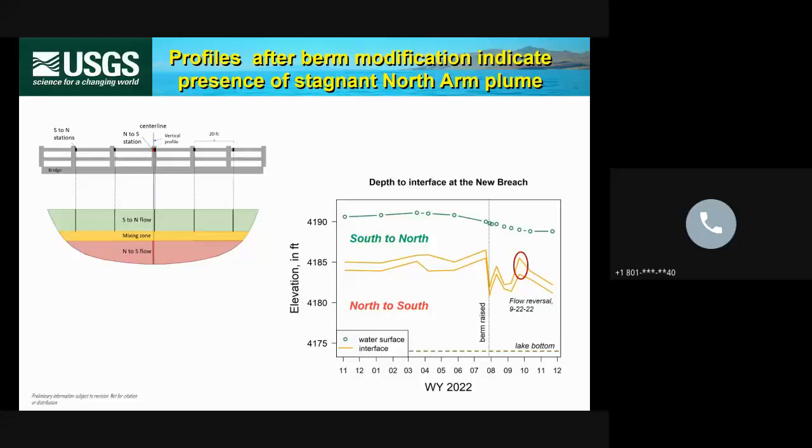But then the berm was raised, and time passed, and the elevation difference between the north and the south arms shrunk. Usually it's around half a foot. It's down to almost basically nothing right now. They're almost at the same elevation. There are even times when the north arm is higher than the south arm during the event.